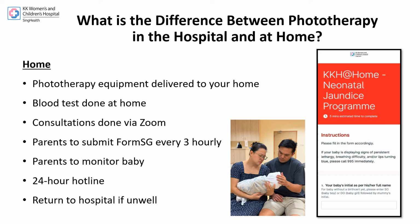In terms of monitoring of baby, 3 hourly temperature checks for baby are to be done by parents and/or caregivers. Parents are to submit temperature readings, milk feedings, and diaper changes using Form SG for remote monitoring by the healthcare team. Parents and caregivers are to also monitor baby for any changes in medical condition, such as fever, breathing difficulty, lethargy, poor feeding of less than 50% of usual, extreme irritability, inconsolability, increased yellowing of skin, and/or pale-colored stools.